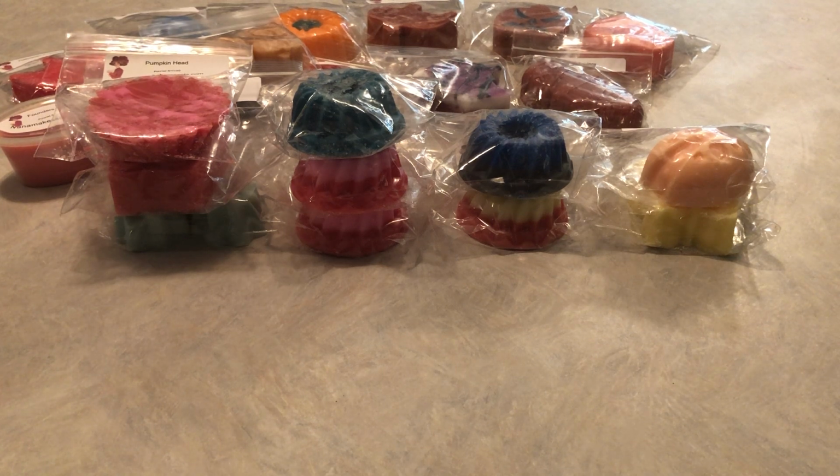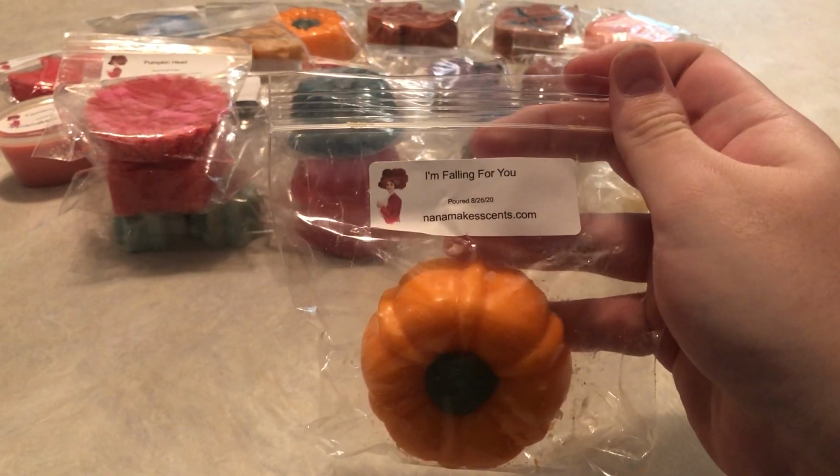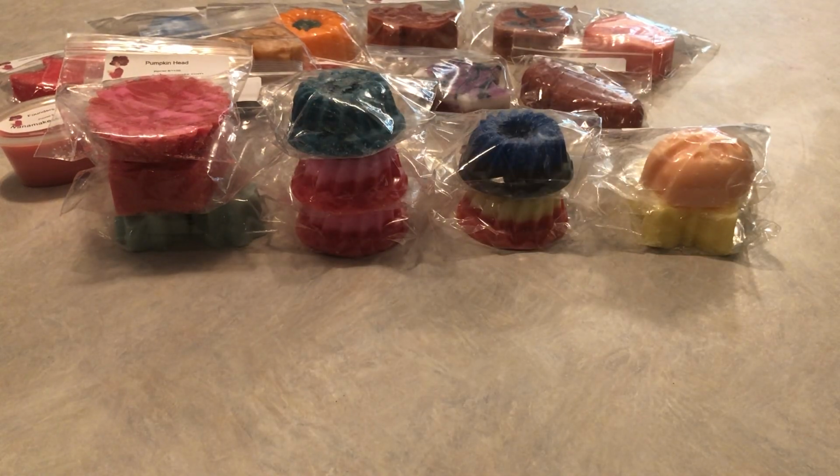Here we have, speaking of leaves, here we go. This is I'm Falling For You, cute little pumpkin kind of shape again. This one is Leaves, Cider Lane, Cinnamon Sugar Donut, and Marshmallow Fireside. That sweet, gooey marshmallow in the Fireside is very strong in this scent. Mixed with that Cinnamon Sugar Donut, very greasy cinnamon, yeasty donuts kind of vibe, mixing it with that caramel apple Cider Lane.